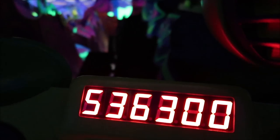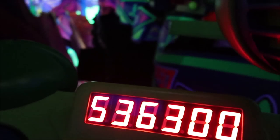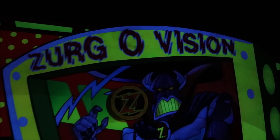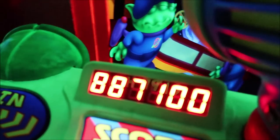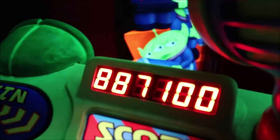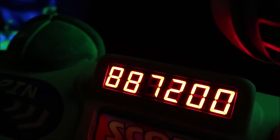We're doing pretty good. We're in the second room already. Look at that. Try to hit that volcano a little more here. Look at that crab up there. I never noticed that before. We're going into Zurg's lair here. Zurg-le vision. We're so close. I don't think we're going to make it though. 887. Look at how close we are.